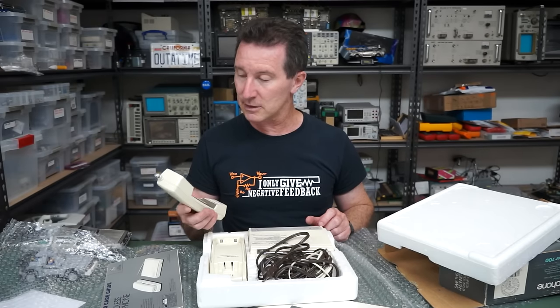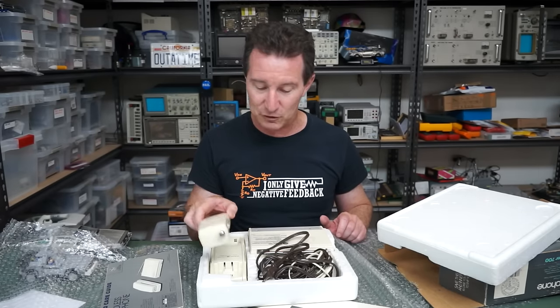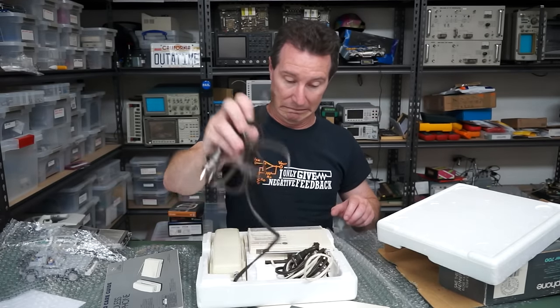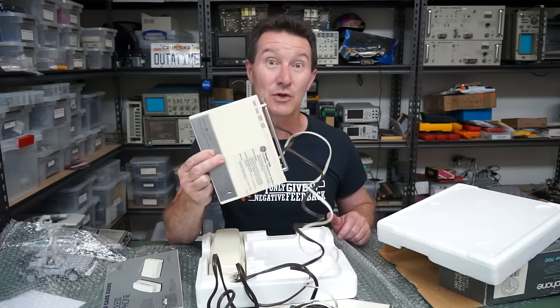Yeah, those were the days. I still have a cordless phone at home, but this is old. What were these, old VHF or something? It's a shocker. It's a Voyager 700 cordless telephone system. Hands up if you're still using one.